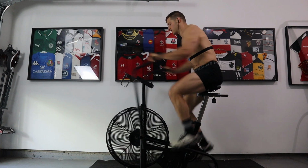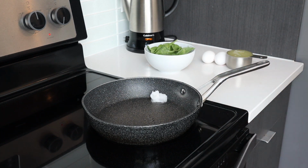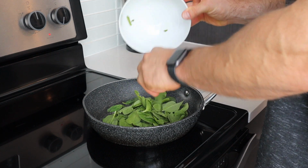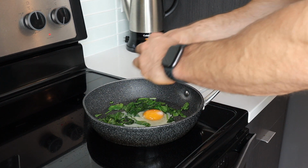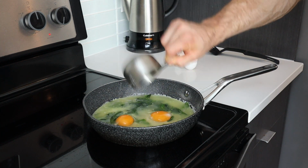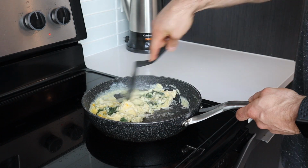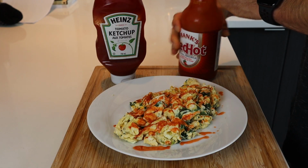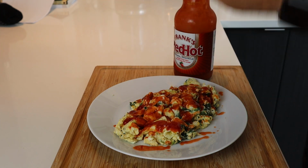After that, I'll head back upstairs for my first meal of the day, which is always scrambled eggs. As you can see, I put about a tablespoon of coconut oil in there, let that melt a little bit. I throw in a large handful of spinach and let that wilt. I'll then add 2 whole eggs with 1 full cup of egg whites and season that up with some salt and pepper. So I'll let that cook up. And then once that is done, I will sauce it up. My favorite combo right now is my Frank's Red Hot with my Heinz ketchup. It's that little bit of a sweet and spicy mixture. It's delicious. And then that is my breakfast.